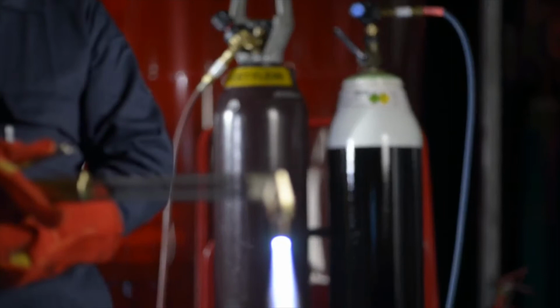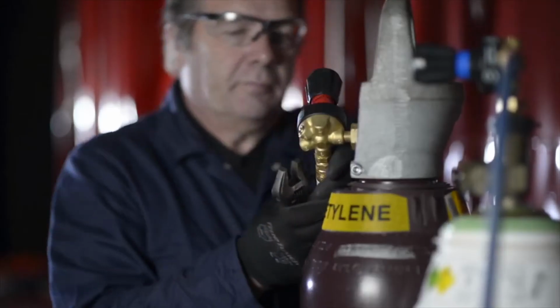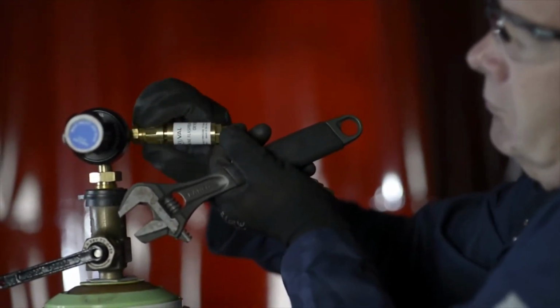Flashback arrestors are vital when it comes to keeping both you and your equipment safe, and they are also a legal requirement. We're delighted to offer a number of class-leading British design and manufactured products from Ryval, which all offer outstanding quality and reliability. And this Ryval flashback arrestor is a key device for safe, trouble-free welding and cutting.